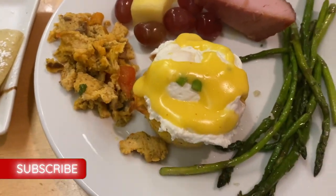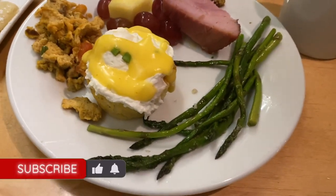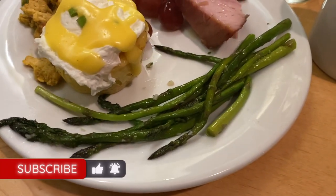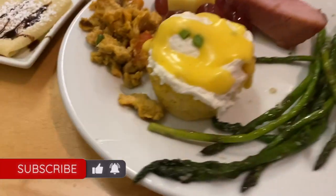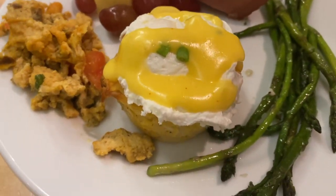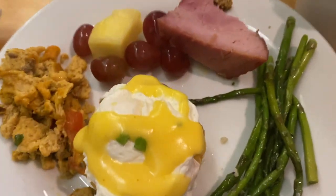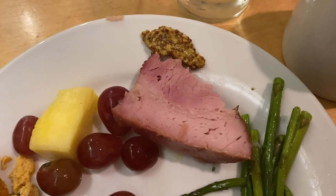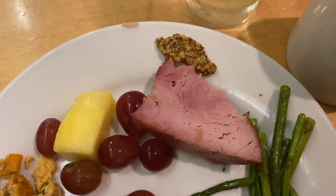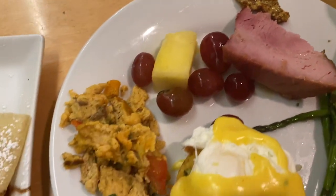This round I got some of the more, I guess you would say, adult food options off the buffet. So we have the roasted seasonal vegetable right now, which is asparagus. And they have this potato hash with a poached egg on top and hollandaise. So excited for this. I love eggs benedict. And then we have the fresh carving station. They have ham over there and a nice whole grain mustard and then some fresh fruit.